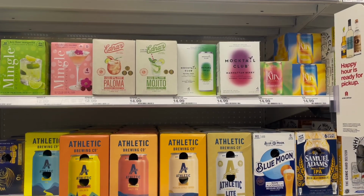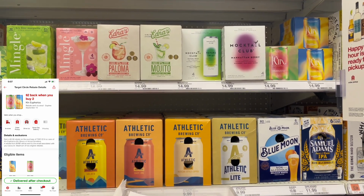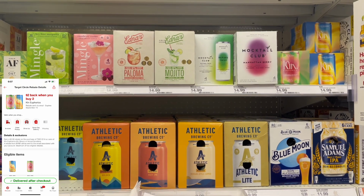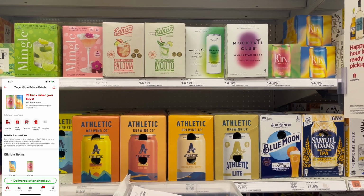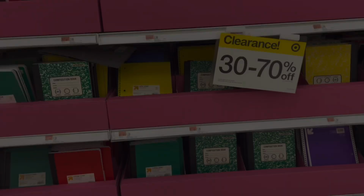And I love all the choices for non-alcoholic drinks. I was looking for the Kin Euphoric cans. You can buy 2 and get $2 back with a rebate through the app. They're $3.99 each, but my store only sold the 4-packs.